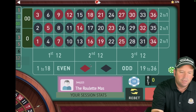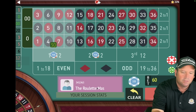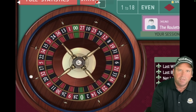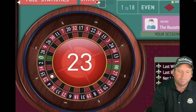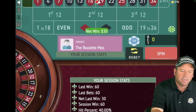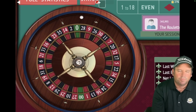And here we go. We're still at that 20 each. I'm sorry, now it would go to 30 each. Okay, so let's spin. Because we do need to go up 1 because we lost. So keep track of that. And now we're on 23 red. Okay, and we won. So we'll keep the bet the same. We're up 60. And let's spin. Here we go.